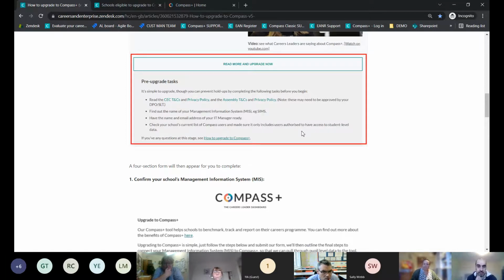So ideally let them know it's coming, and ideally book a bit of time in for them as well to do the upgrade. The technical steps of the upgrade should take no longer than about 20 minutes. I've had people do it in as quick as 10 minutes, but it should really take no longer than 20 minutes, as long as your IT contact's got the right permissions within your SIMS or Arbor server, etc.